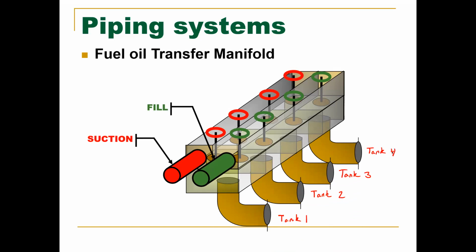All right. Hell, this could be bilge manifolds. All right. And this can be bilge well 1, bilge well 2, bilge well 3, bilge well 4. Okay. But let's stay with tanks. Now, we have a suction and a fill. All right. Remember, we have this line that is going to be separating the 2 sides. All right. That piece of steel right here, going right down the middle.